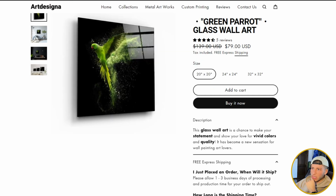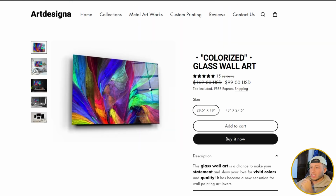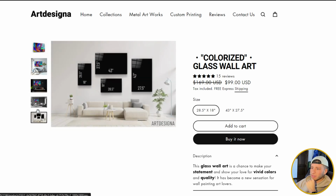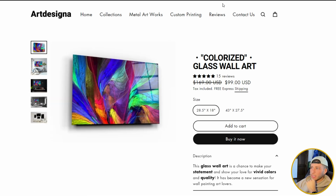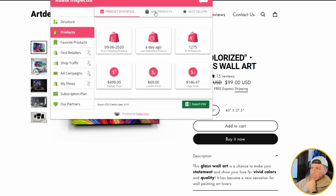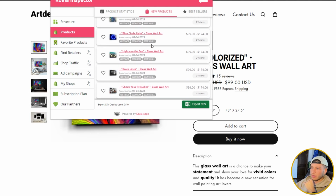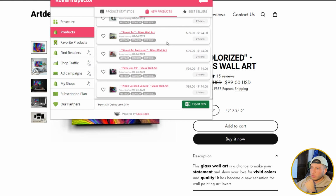So colorized glass wall art. Let's check this out. Okay, so this is actually their best seller, and of course it's just a brilliant color. Wow, it's awesome, man. This is beautiful, perfect niche to get into. And so let's look a little bit deeper. When is their new products? Okay, so now they've been testing products. They just, oh my god, like yesterday they launched, damn, like 20 products.